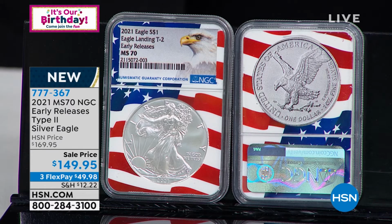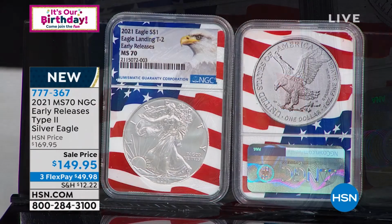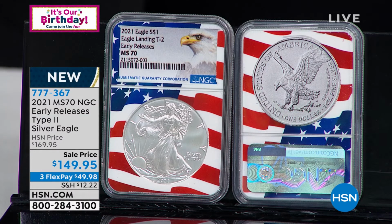And many, many people collect by population. In other words, how many coins exist. We actually have a thing called the POP report, which tells us literally how many coins have been graded. Each service has one. So you can go to PCGS, and they can tell you every single American coin in every grade and how many they've graded. Same thing with NGC, same thing with ANACS. You can get those population reports and see which of those coins are the rarest by population.